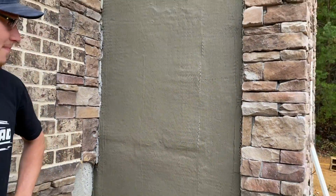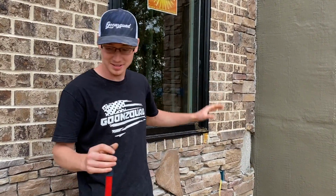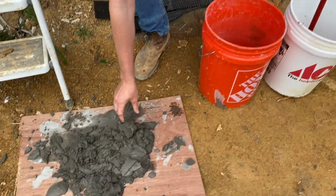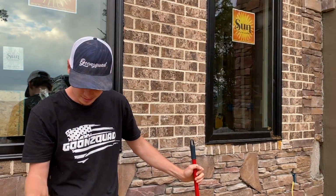That is perfect, but we do got to give it a good bit to dry because we already gave it about an hour. We took off, got something to eat. It's been about an hour and it's still kind of dry. This is our leftover stuff. I'm guessing it needs a couple hours or something like that.